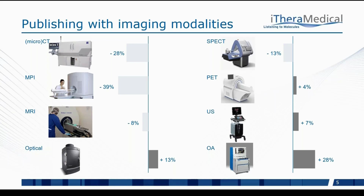So if a modality is being used less, then here that's represented with a negative percentage. So in the case of MPI or CT or micro CT, there were approximately 30 to 40% fewer publications last year than what the average was in the last 5 years. Some modalities were pretty stable, meaning plus or minus 10%. So that includes some of the staples like MRI or PET and ultrasound as well. There was, let's say, a moderate decrease with SPECT, but it was pretty close to the 10% line, and a moderate increase for optical as well.